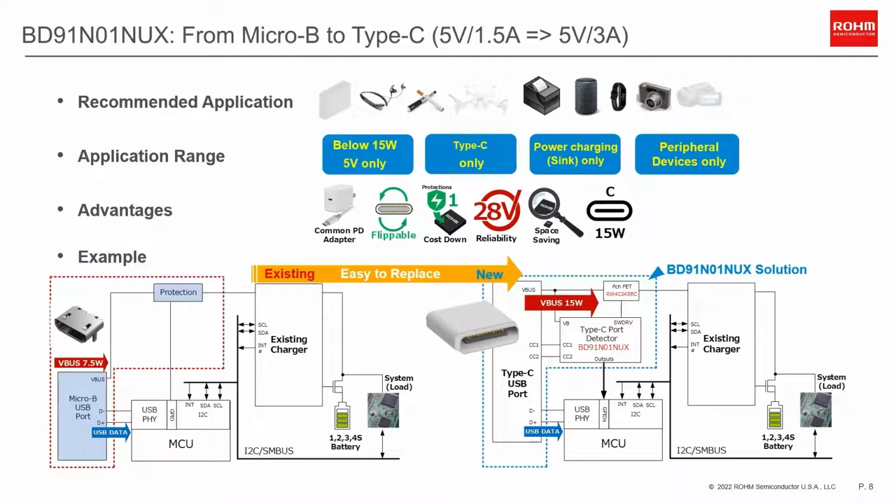Some recommended applications shown are portable electronic equipment such as wearable audio devices, wearable watches, fitness bands, point-of-sale terminals, and certain cameras and video recorders. The block diagram above shows the easy transition between existing USB Micro B solutions towards the new USB Type-C solutions.